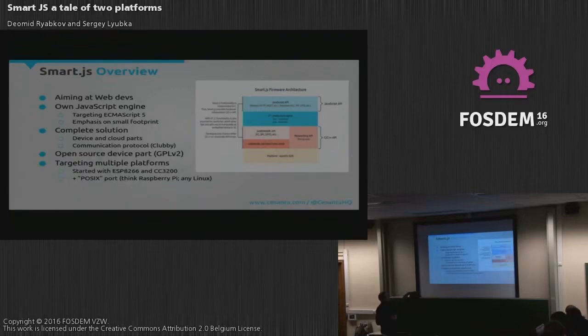For the platform, we aim to provide a complete solution with device firmware and cloud part and a communication protocol between them, but which you are not obliged to use. You could use whatever you want on the device, or you could use all of that; each of those parts is intended to be separately useful. The device part is open source under GPL. We are targeting multiple platforms, and we started with ESP8266 and the CC3200. We also have a POSIX port which will work on your Raspberry Pi.